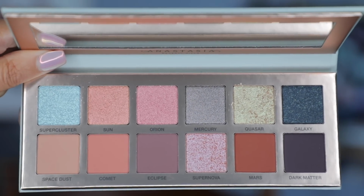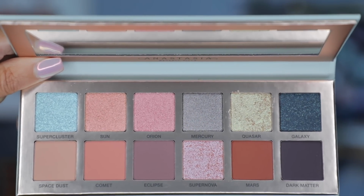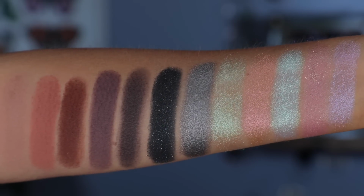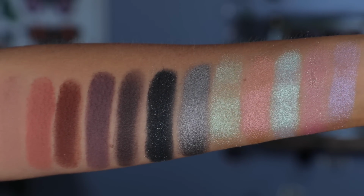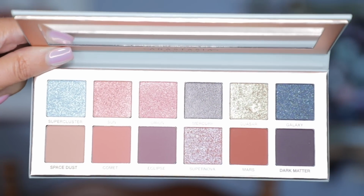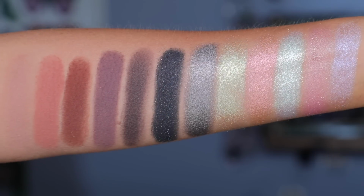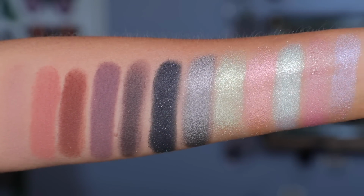I think this color story is so beautiful. Let me show you a close-up of this palette and swatches of it. Now, of course, the true test of a shadow is how it applies on the eyes, how it blends, how it wears, all of that. But I do think swatching a palette out can be super helpful just to get a feel for the shadows, see how they look when you just go from finger to arm from the pan.